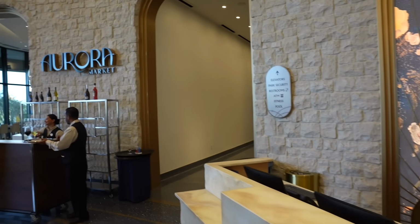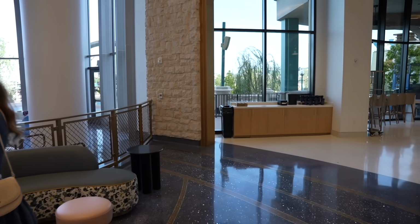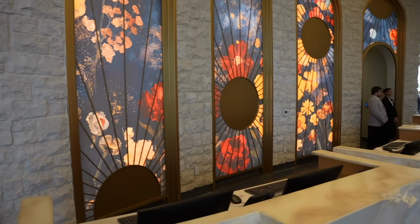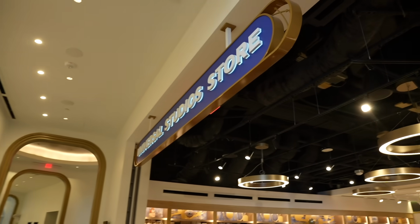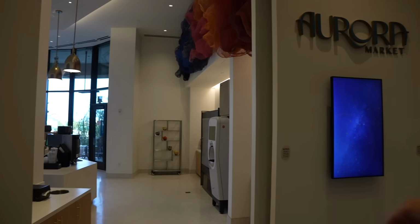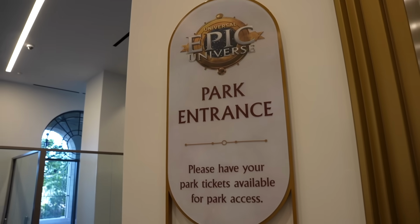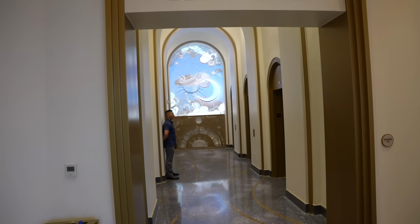This is crazy. And over here, we have the Aurora Market, which is the quick service grab and go location. To the left-hand side of check-in, this is where you can find the Universal Studios store. On the back side of the Aurora Market, look at this. The park entrance of Epic Universe, this way. And then we have the elevators that will take you to your room.